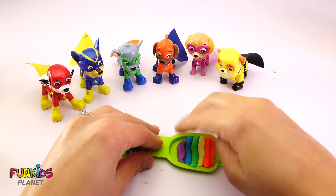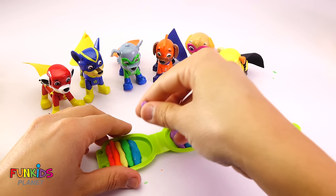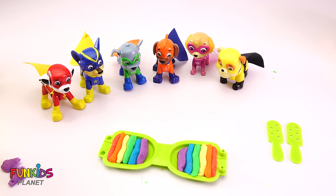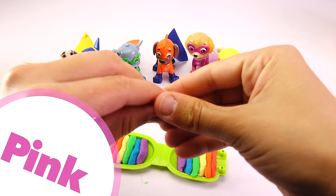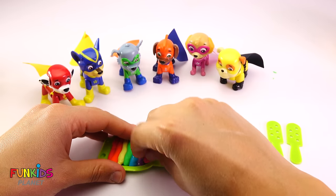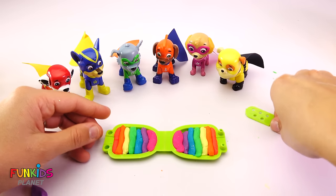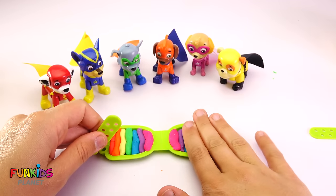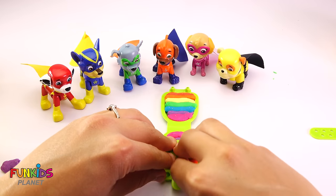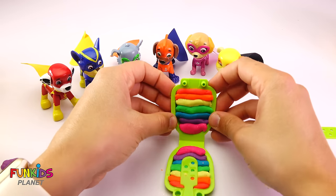So there's purple. And now our last color is pink. There. Okay, so we're gonna wanna squish that together to make a big rainbow. But first we grab this little thing. We push it right here. And that's gonna make it a popsicle. Let's go ahead and close it up.